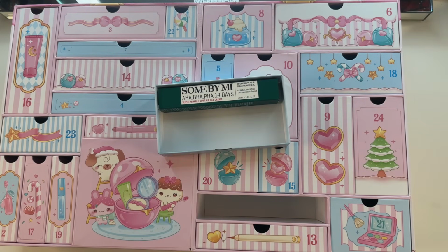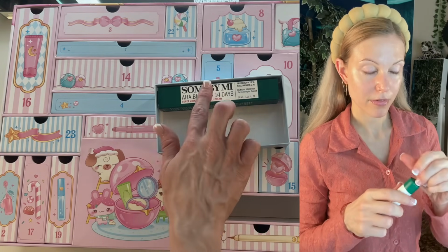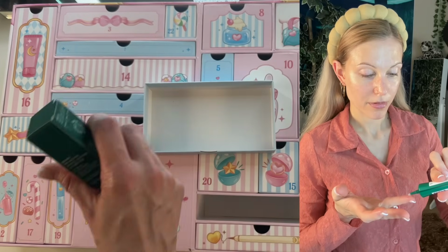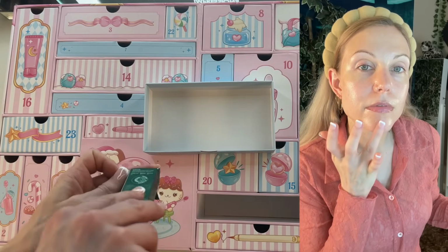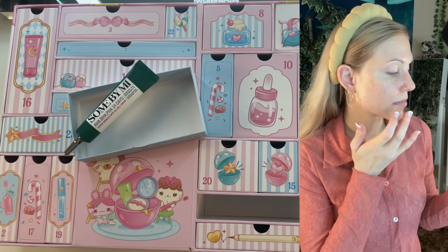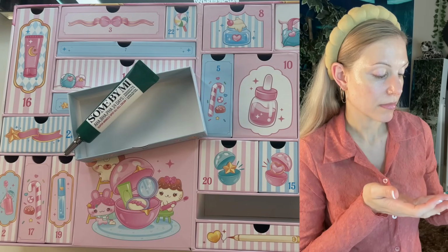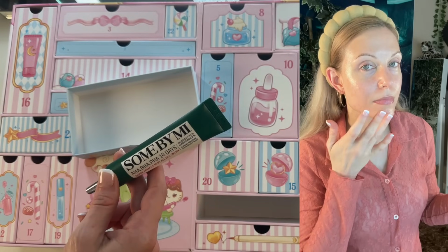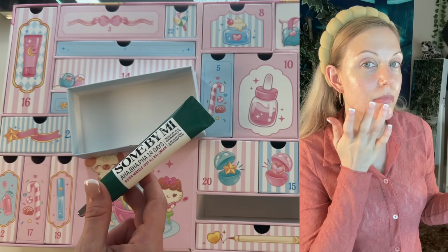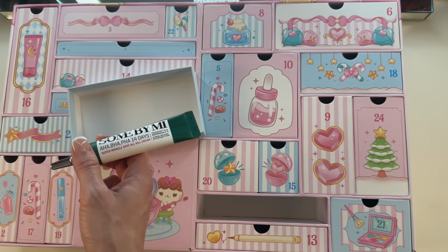Well, see, now I immediately know that's Some By Mi. Super Miracle Spot All Kill Cream. Okay, so this says it has 2% niacinamide. What else, though? I don't think I've actually tried this. No, I haven't tried this. This one looks like a spot cream. I'm reading the side of the box here. Okay, so tea tree leaf water is the first ingredient. That's another ingredient where we'll have to await the updates in terms of how much tea tree is actually in this product, but I'm certainly willing to try it.